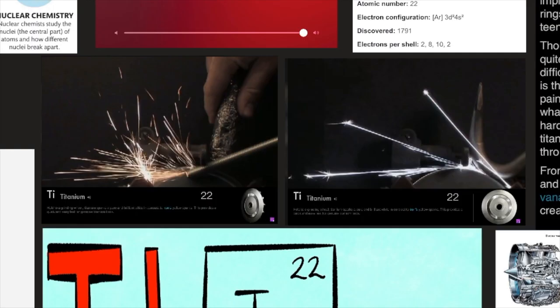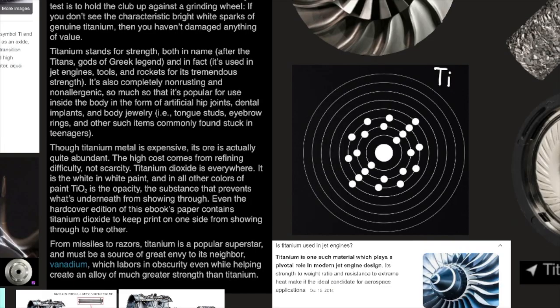So if you're trying to figure out whether something is made out of titanium, you can quickly figure it out by sparking it. Here we have a metal, probably iron or some other metal. It creates yellowish sparks. If you see white sparks, then you have titanium, and if you see yellowish sparks, then you have another metal.